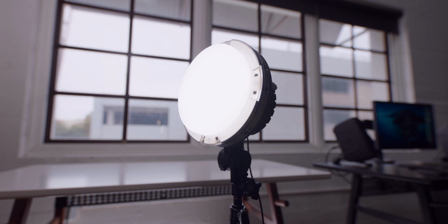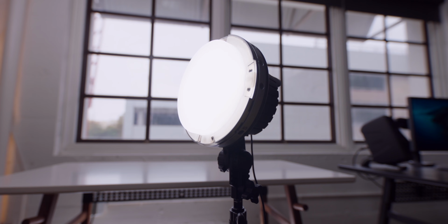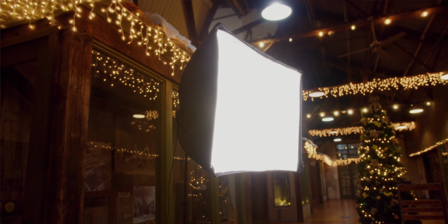From there, good lighting will change your life. And one of the best options I've come across this year is the Solix from Westcott. For starters, the price is bananas. The actual light itself is under $400, and then you pair that with a softbox and a stand, and the entire kit is sub $500.